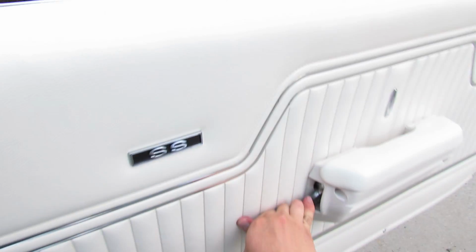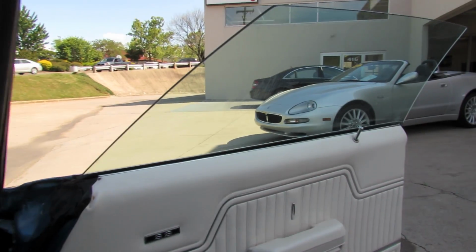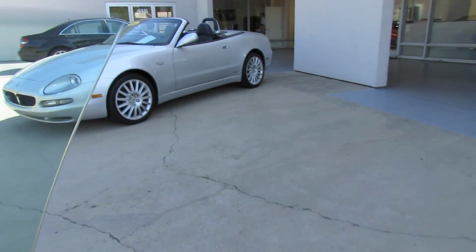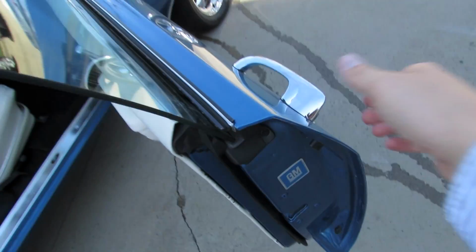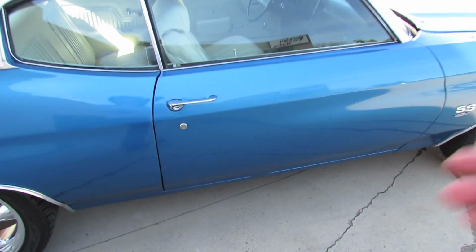The Chevrolet Chevelle, definitely a pure American muscle and classic. And with that massive 454 cubic inch V8 under the hood, definitely a little bit more something special. A timeless classic for many years to come.